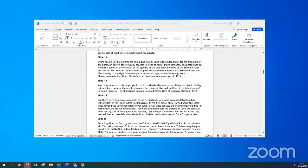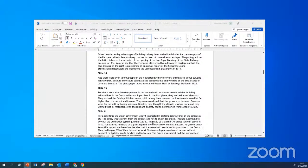But there also were fierce opponents in the Netherlands who were convinced that building railway lines in the Dutch Indies was impossible. In the first place, they worried about the costs. They advised the Dutch politicians never to build railway lines because investments would be far higher than the output and the income. They were convinced that the grounds on Java and Sumatra were far too soft for building railways. Besides, they thought the climate was too warm, and they warned that all materials, even the rails and the ballast, had to be imported from Europe to Java.